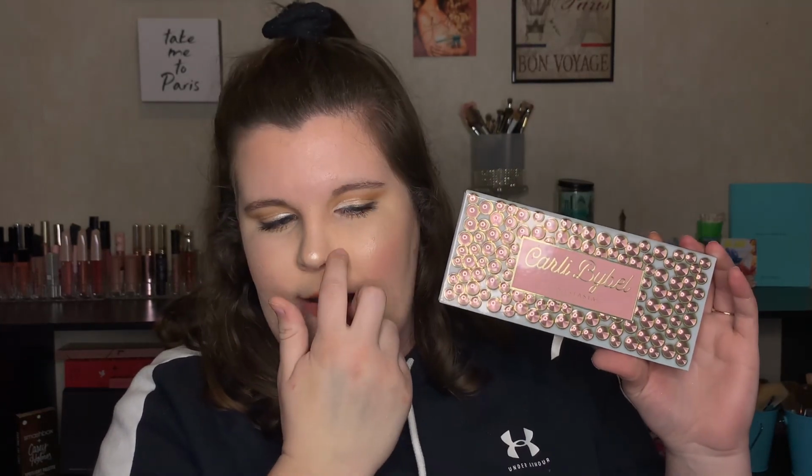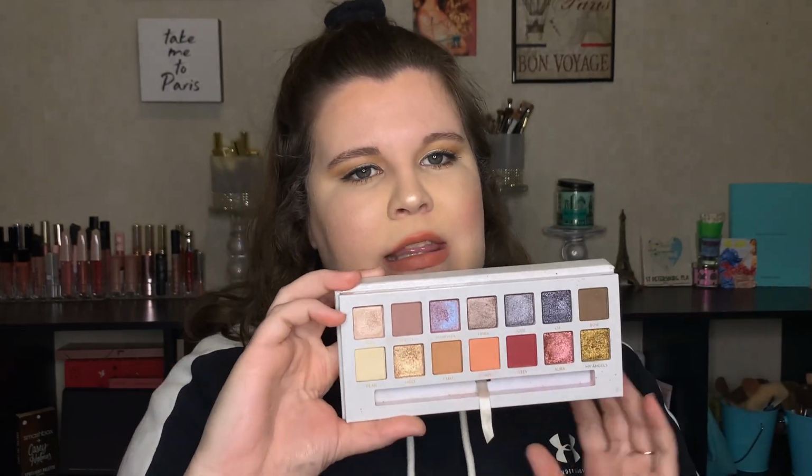Next is the Carli Bybel x Anastasia Beverly Hills. This is a newer palette. It does sit on my desk all the time. It's very beautiful. The packaging is very aesthetically pleasing. I use this a lot. I actually have the shade Moo on the outer corner of my eye today, and these perform very well.